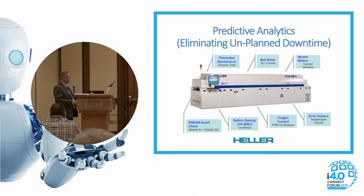So the idea of predictive analytics is a very powerful tool, and again, it's all part of this overall Industry 4.0 thinking.